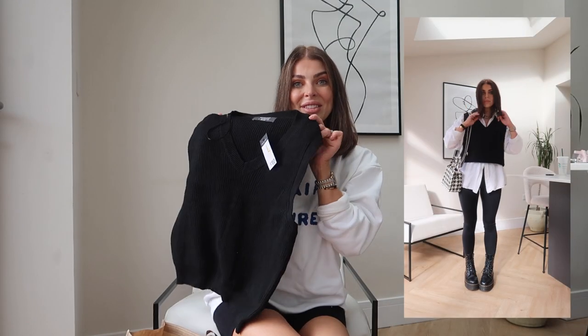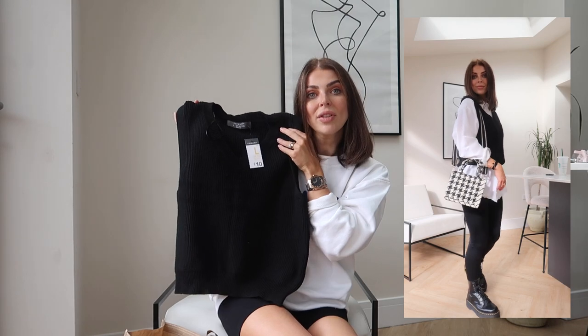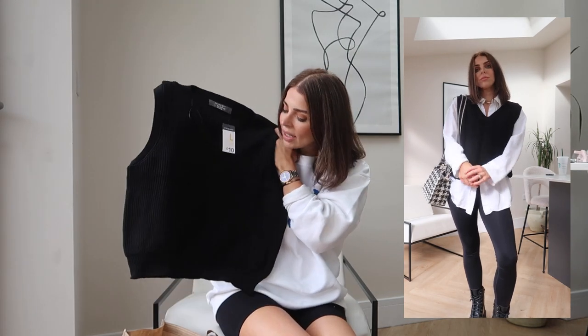Then I also got this gorgeous little black vest. So this is the same as the cream one, but obviously just all black. And I thought this is a really nice, another really nice layering piece to have in my wardrobe. Would look so gorgeous with like all black outfits, Doc Martin boots, loafers, and then layered up with loads of things underneath. It would also just look really cute layered, like I said, with the other one, layered over a white shirt, and really lovely.